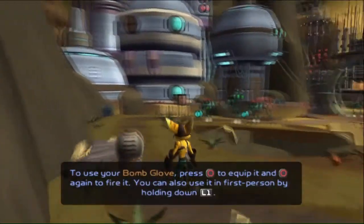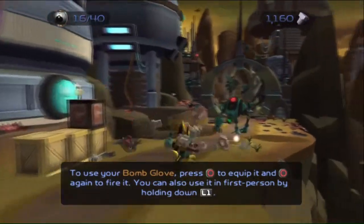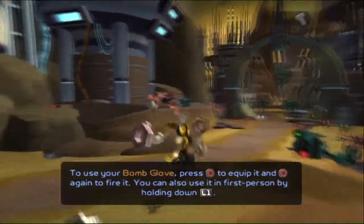Your bomb block, press the circle button to equip it, and the circle button again to fire. You can also use it in first person by holding down the L1 button.